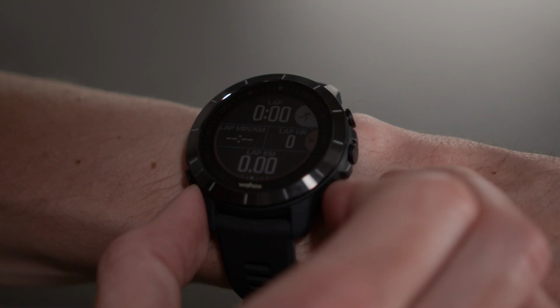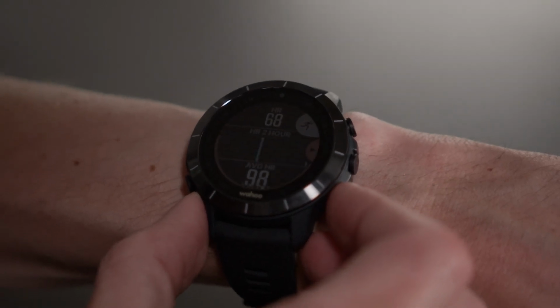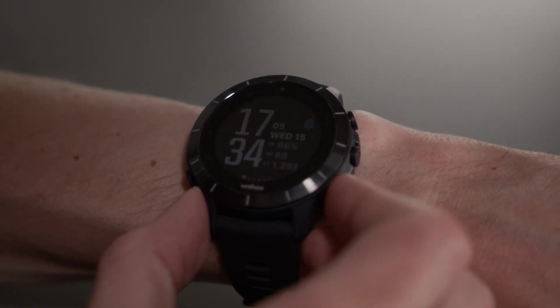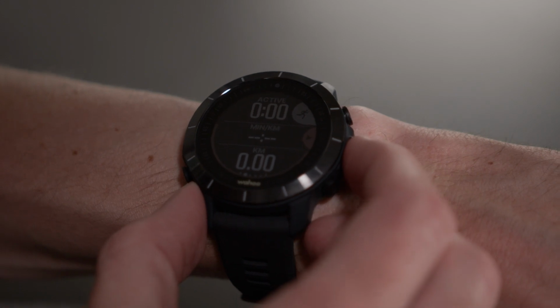You can also sync structured workouts, but at the moment, I think, they do have to be from Training Peaks. But that does allow you full reign over how you create those structured workouts, or if you're following a training plan that you've bought through Training Peaks. It's definitely a very advanced training platform.